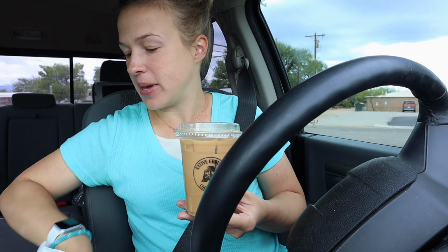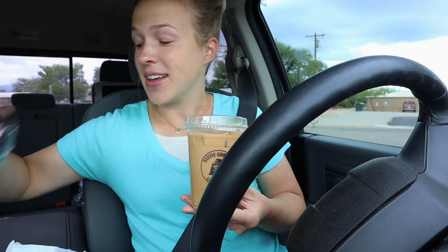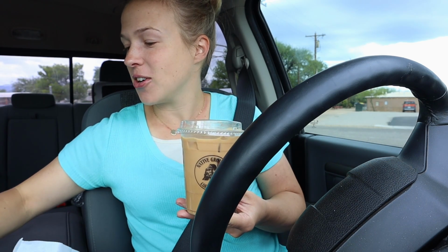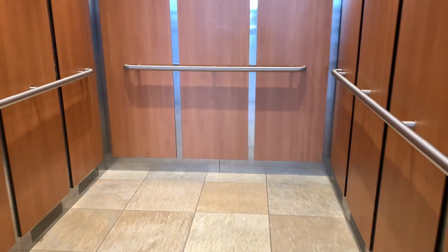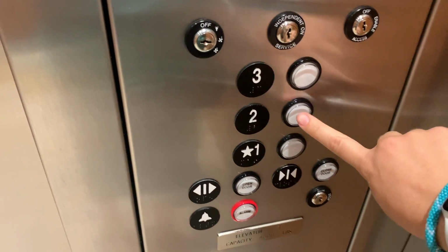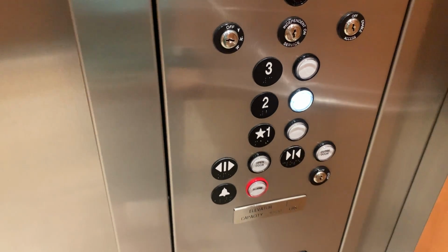They have the best muffins up here, and this one is a blueberry muffin and it's got lemon filling inside of it. It is just the best, and I got here early enough that I was able to get one because they usually sell out really quickly. Now I'm going to get back on the road and head to my midwife appointment. I'm running a little bit late, so I need to get going.